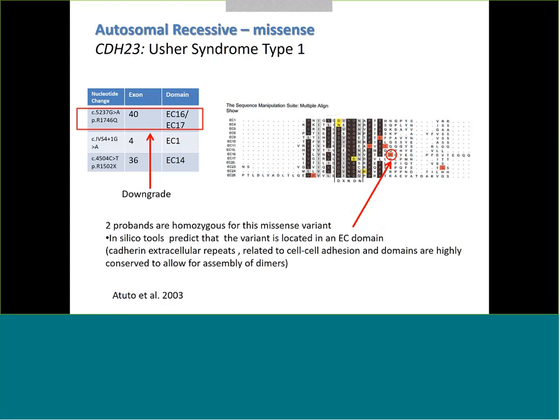Yep. A lot of the examples I have we've already discussed, but this is another autosomal recessive example, for Usher Syndrome, CDH23. The missense variant that I have circled at the top, the only evidence the authors in the paper have is in silico predictions. They've shown that it's in a highly conserved region of CDH23. It's located in the extracellular domain, and these are related to cell-cell adhesion, so it is a highly conserved domain to allow for the assembly of the dimers. However, there's no further information, so we would recommend to downgrade this missense variant in this case, if you were going to score it at all.